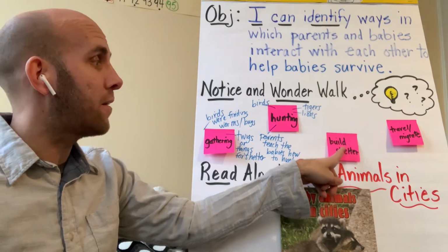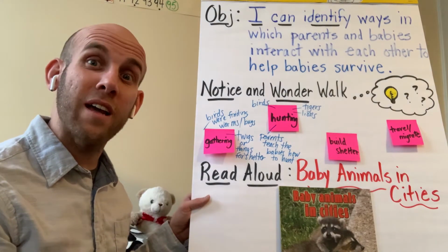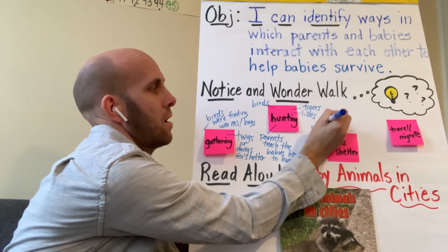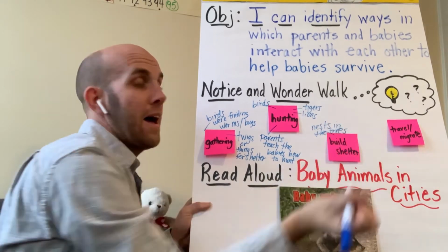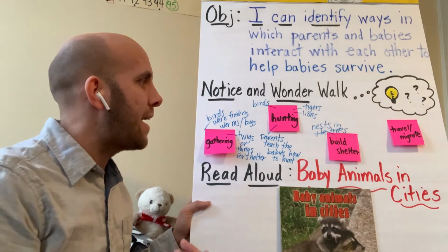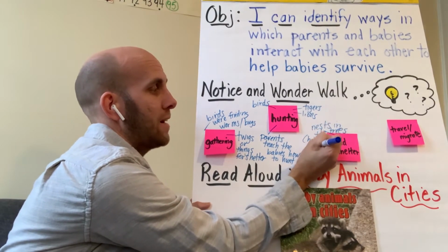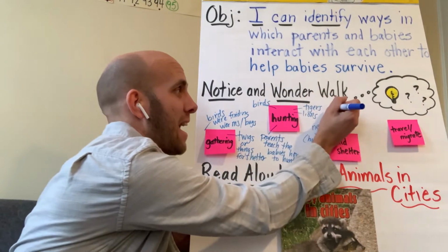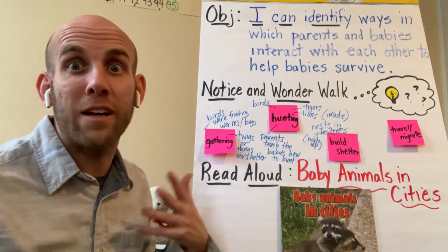Then another thing that we talked about is building shelter. What were some things that the parents were doing to build shelter to help the babies survive? Yeah. So the nests in the trees helped the baby birds, away from predators that are on the ground. Even I saw, like we could say, high up, right? So not on the ground. And some of them, I don't know if you noticed this with your eyes, but some of them were inside the trees, inside the hollow part of the tree to protect them from the outside cold air, maybe.